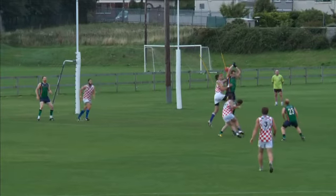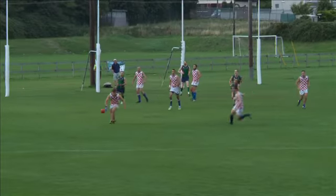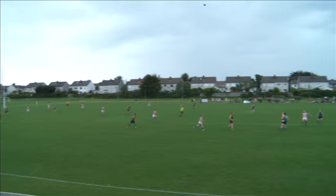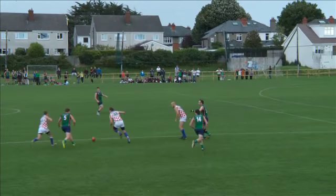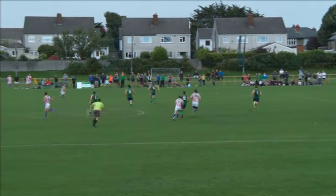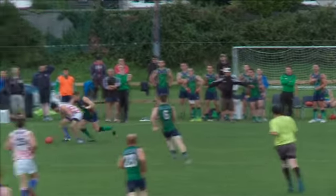There's a ball sent in high, looking for a mark. Croats handball the ball away. The number 3 for Croatia is Dario Horak. Dario has been consistent throughout this game. He's been quite good. The high fielding that we associated with the Croatian team earlier in the week is not there at the moment. Markovic sends the ball out to the flank towards Josip Kravar.